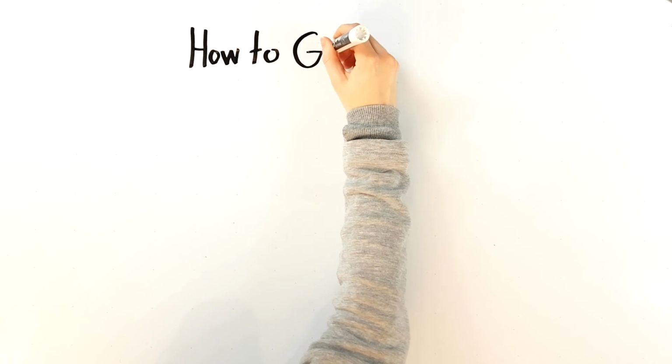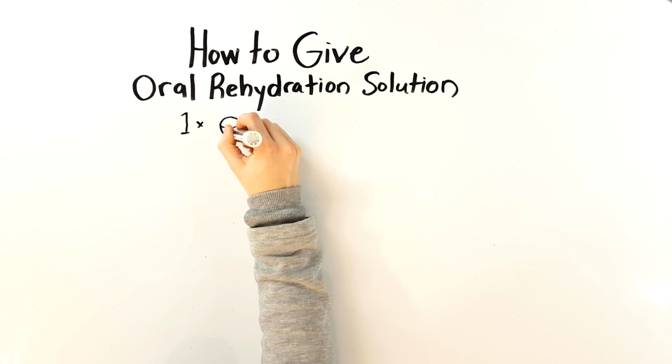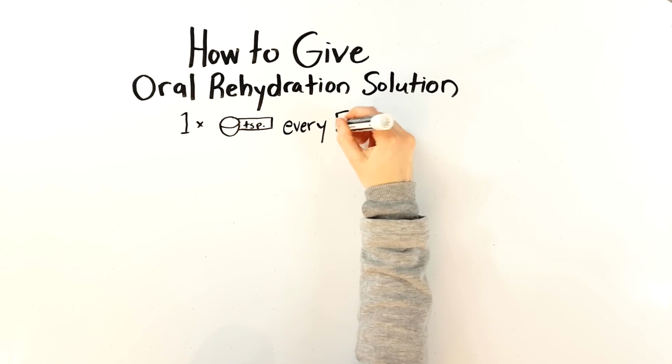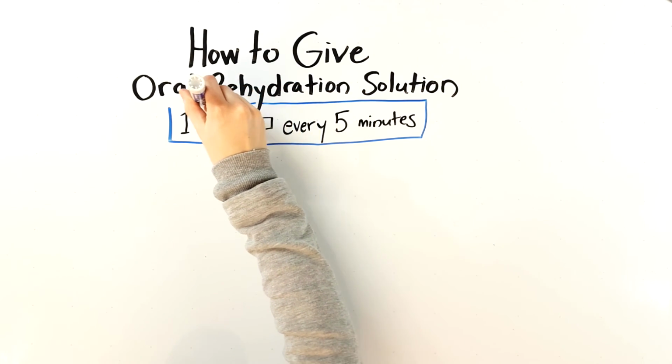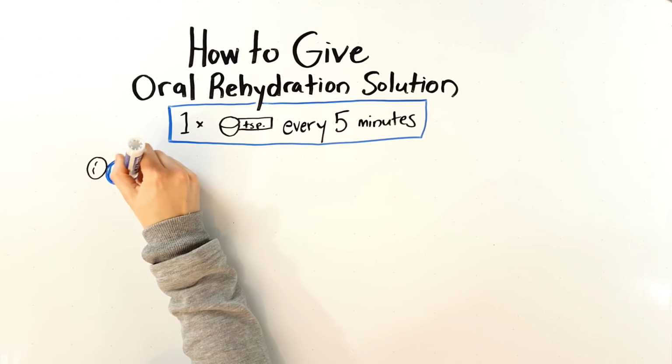How to give oral rehydration solution. When babies and children are throwing up, it can make it difficult for them to keep down large amounts of fluid. The best way to allow them to absorb the fluid without throwing up is to give small amounts of fluid often. It is suggested to give approximately 1 teaspoon of fluid every 5 minutes to start. If it's hard to get this fluid in, it can be given with a medicine dropper or a syringe.